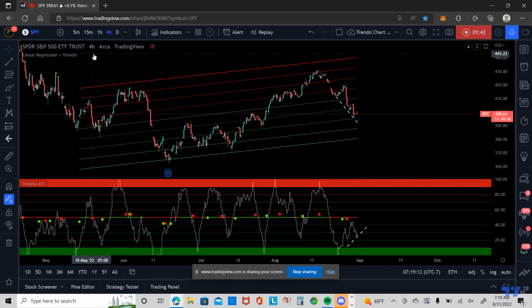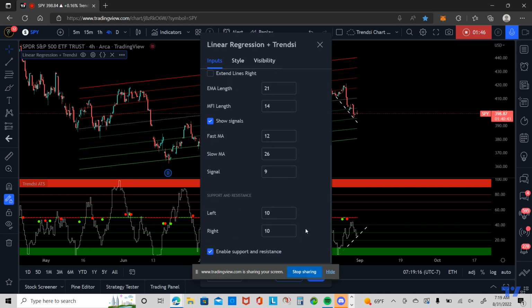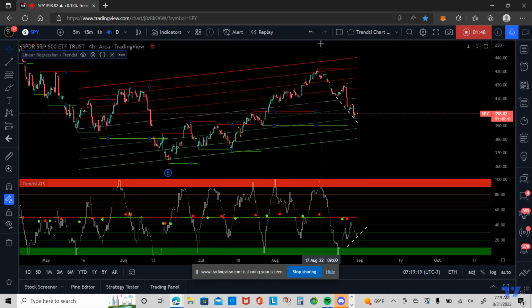And the easiest way to do this is I just enable support and resistance. So under inputs, I just go down here to enable support and resistance. Let's go and turn that on. And this will automatically plot out the swing highs and swing lows. The strongest level and the first level of support is going to be right around this area, about 390.